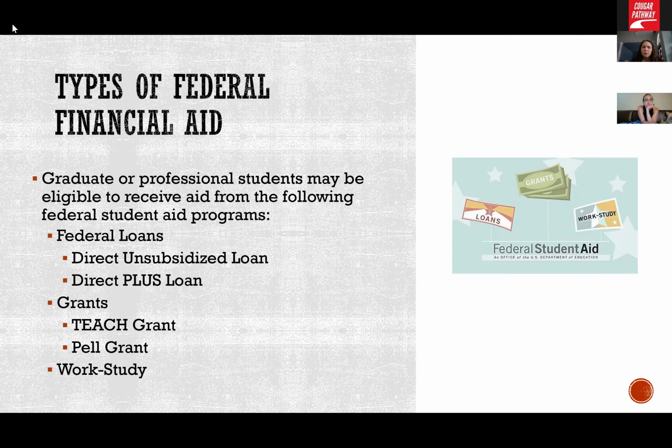If you're worried that you were close to your cap in undergrad for your overall cap in loans, that cap is different when you're a graduate student. So it's substantially higher as a graduate student that you'll have that cap in addition to your undergraduate loans.